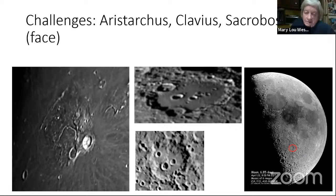It's an interesting area to explore with a telescope. Then in the middle top picture there, we have Clavius. Clavius is down toward the bottom of the moon, and it has an interesting set of craterlets on its interior. There's the big one on the left, and then it goes bloop, bloop, bloop, little ones in a really nice row. Not sure how that ever happened, but it's really artistic and fun to look at to find Clavius.